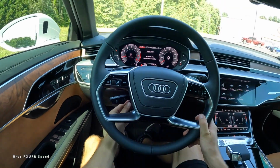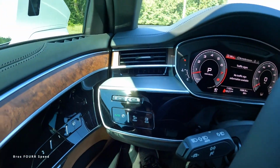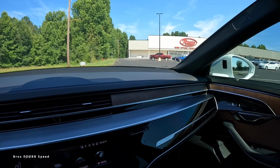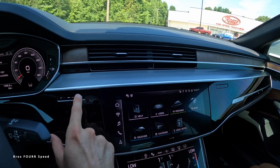Cruise control is down here, and we have a button as well for the automatic steering column. We have headlight controls on the left side with the piano black, and then smooth black leather all around the dash with a nice combination of the wood and piano black. Air vents in the top, and more of these touch sensitive buttons.